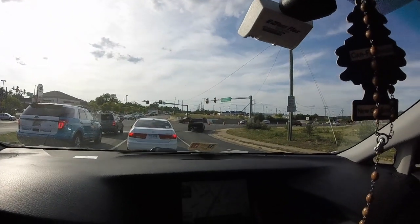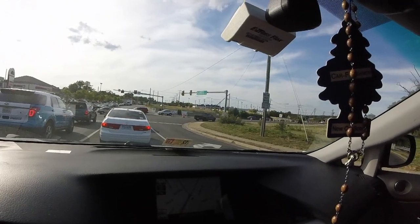Ooh, Chevy Silverado SS. Sounds nice. You don't see those very often.